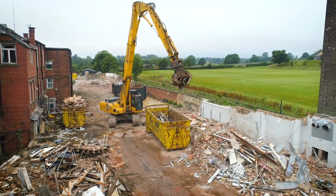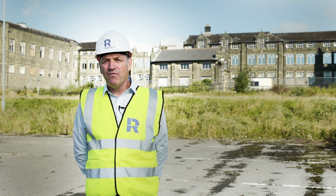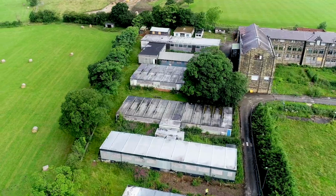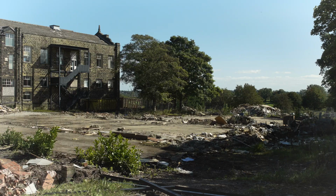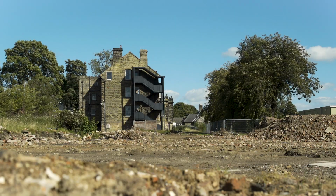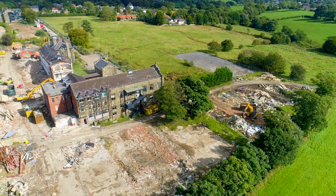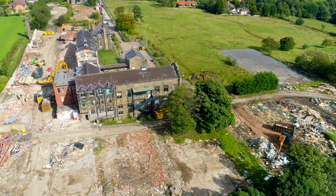Looking at the wildlife on this site, we've had to adapt our programme to work around them. We've had nesting birds, badgers and badger setts, bats, and invasive species of plants on site. And then we've got tree protection, quite a lot of large, mature, very old trees on site, so we've got to protect the canopies of the trees and also the roots. So we've had to adapt our programme to demolish as and when the ecologist has allowed us to continue with the demolition.